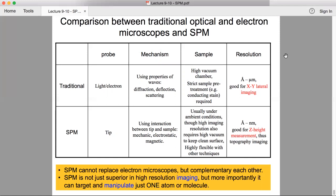Right. So in electron microscopy, or in the traditional cases, the sample is kept under high vacuum inside a chamber, and strict sample pre-treatment is given. Usually for TEM or SEM, if it is not a conducting sample, we coat it. And then we put some carbon tapes or copper tapes, so that electrons will not accumulate on the sample, damaging it, but will flow nicely without accumulating.